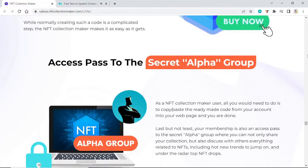As an NFT CollectionMaker user, all you need to do is copy-paste the ready-made code from your account into your web page and you are done. Last but not least, your membership is also an access pass to the secret alpha group where you can not only share your collection, but also discuss with others everything related to NFTs, including hot new trends to jump on, and under-the-radar top NFT drops.